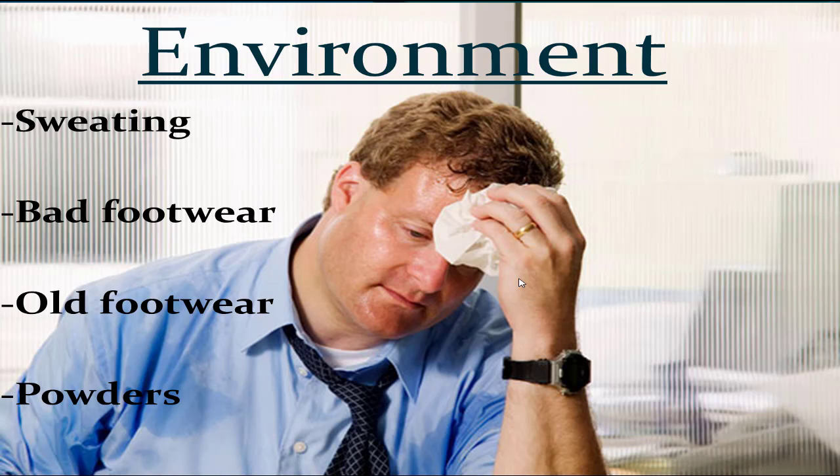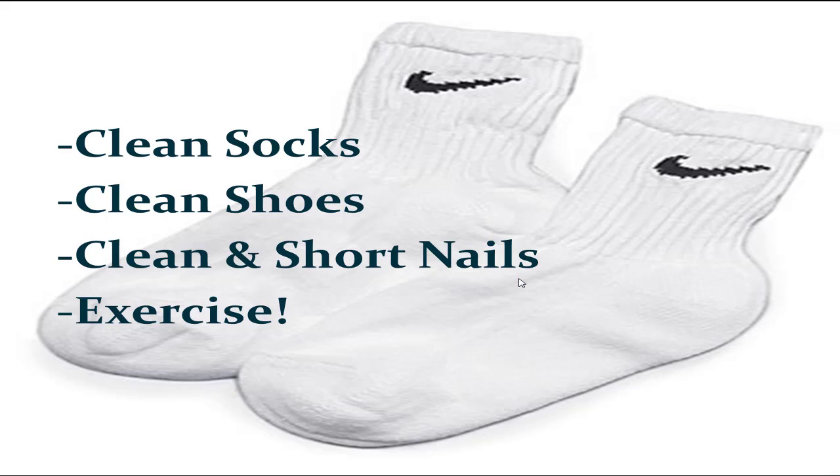So here's what causes it. Sweating. If you're sweating a lot, fungus love moist water in warm environments, which is your shoe. So bad footwear, tight socks, occlusive footwear that doesn't air out, old footwear that has spores that reinfect your skin. And if you can't air out your skin, and most of us can't going to work, you need some antifungal powders to take care of that. And I'll get into that. And these are very cheap and easy to apply.